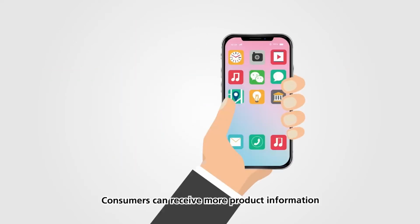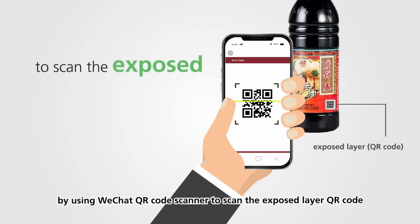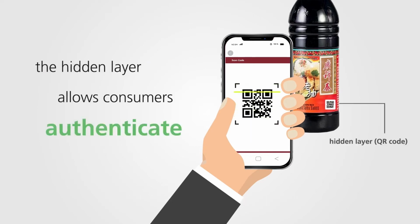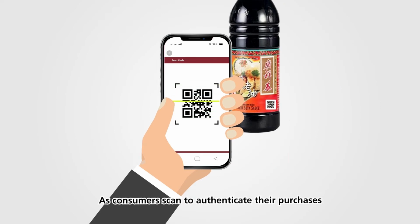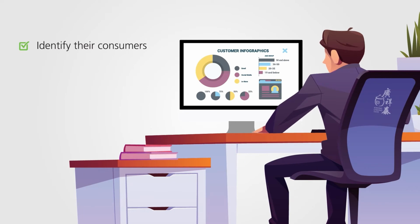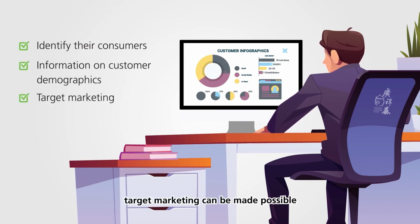Consumers can receive more product information by using the WeChat QR code scanner to scan the exposed layer QR code, while the hidden layer allows consumers to authenticate their purchase instantly. As consumers scan to authenticate their purchases, Kwong Thye can now identify who their consumers are, and with information on customer demographics, target marketing can be made possible.